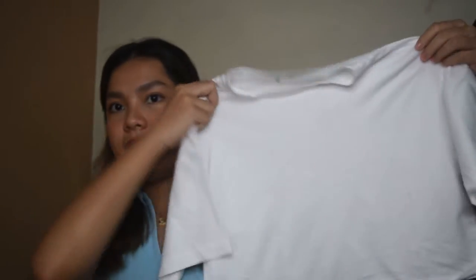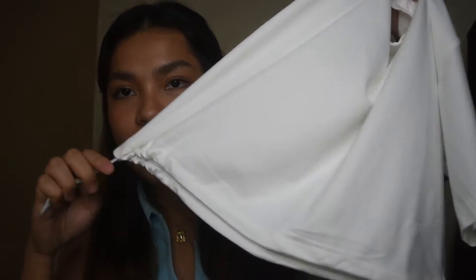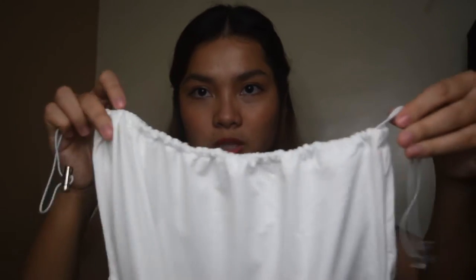And then, the next top that I got is this one. Ayan, another white top. This is this crop top siya. Ayan, crop top siya. And also, meron siyang parang string that you could pull here at the bottom so that kung ayaw mong tumaas-taas siya, masisinch mo yung sa bottom area niya.